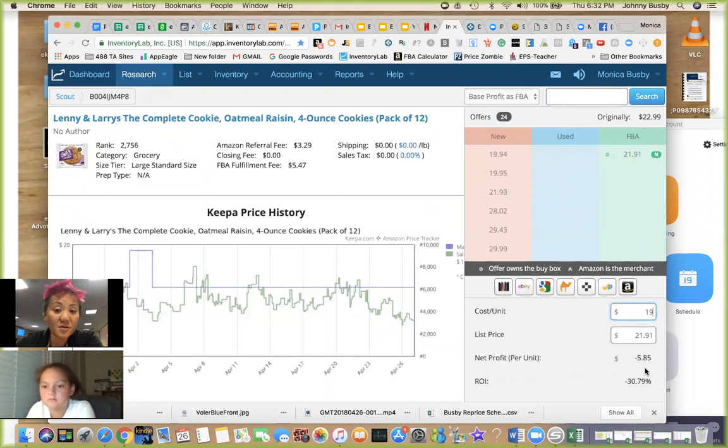Now, if you call the number on the back of the box and get a wholesale account, for example, and let's say we got the pack of 12 for, I don't know, maybe like $8, I'm just throwing a number out. And you're selling it for how much? 19. Well, we're going to sell for 21. Why?